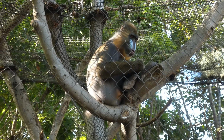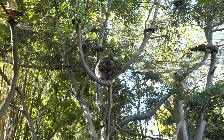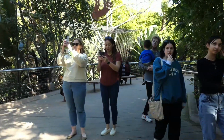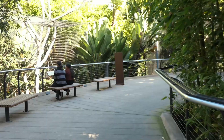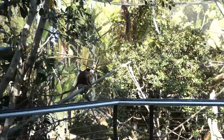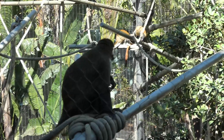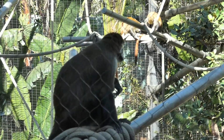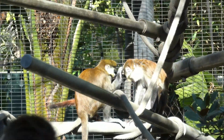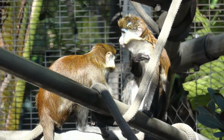Brushing his teeth. I continue on the monkey trail. Oh, see another monkey here. A lot of monkeys. Oh, it's scratching his head. Giving the two head scratcher.